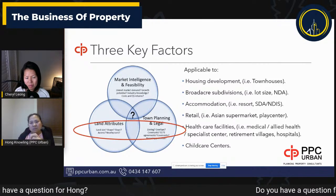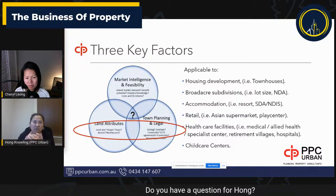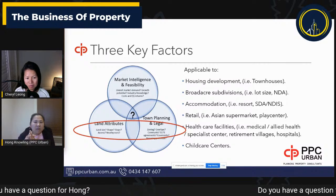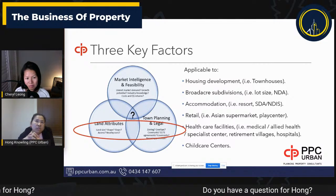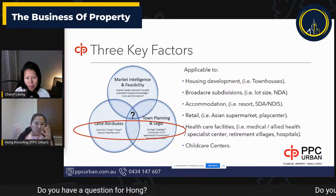Anyway, the third one, we're looking at easy access. Ideally the centre is on a corner site because it's easy access, but you don't want it too close to the intersections or some kind of area that may restrict your access, or a power pole, for example.